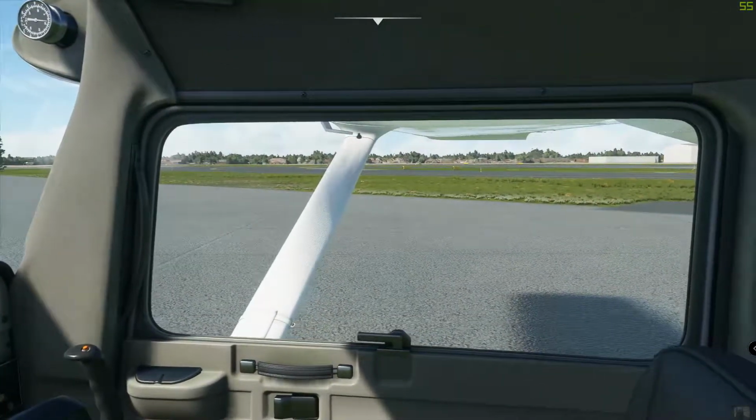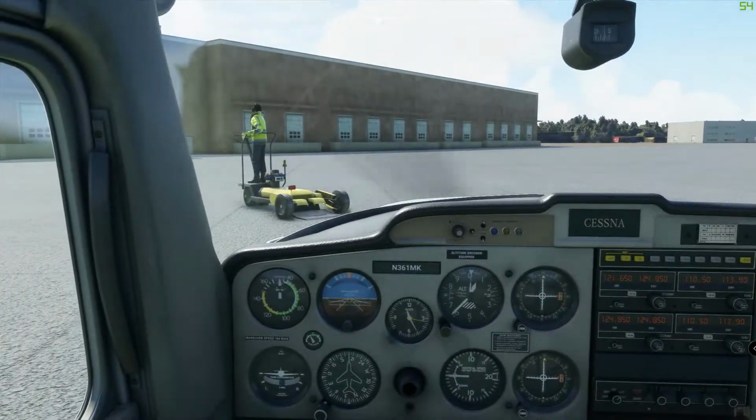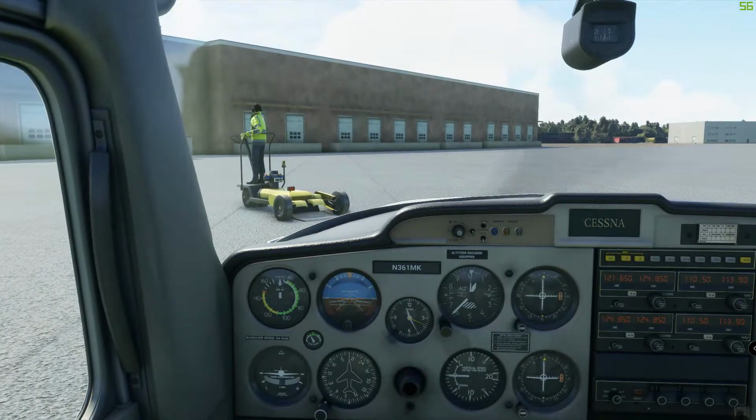I have no idea where my marshal is, but this is how we end up parking.